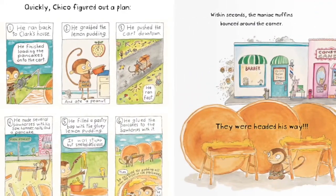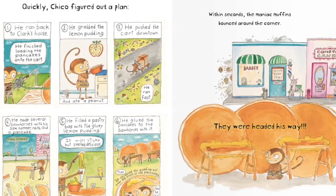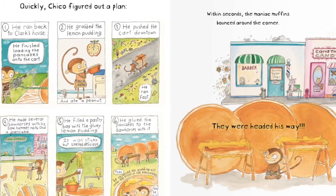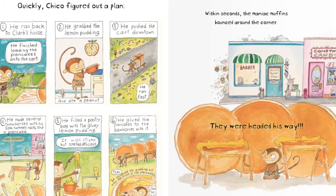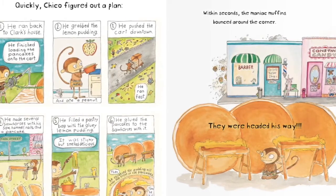Number 1, he ran back to Clark's house. He had finished loading the pancakes onto the cart. 2, he grabbed the lemon pudding and ate a peanut. 3, he pushed the cart downtown. He ran fast. 4, he made several sawhorses with his saw, hammer, nails, and a pancake.